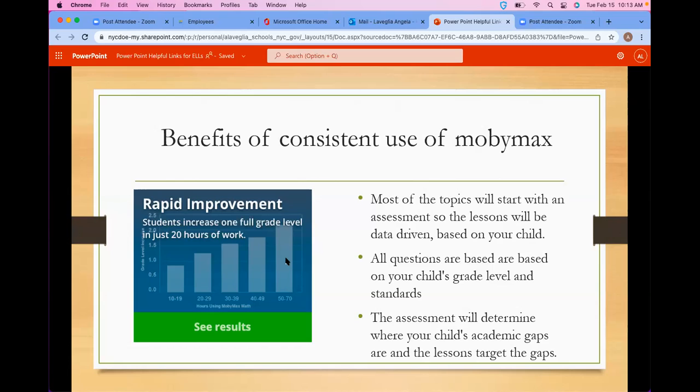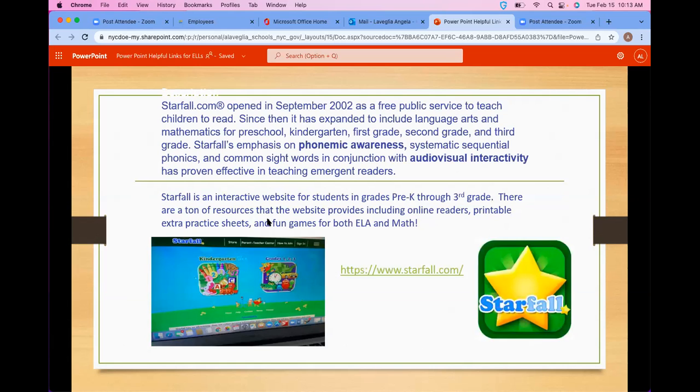And that's about it. Does anybody have any questions? I know I gave you a lot of information. Any questions about Mobi Max? No, nobody? All right, all good. I'm going to pass the torch over to Ms. Lawrence so she could talk to you about her program.